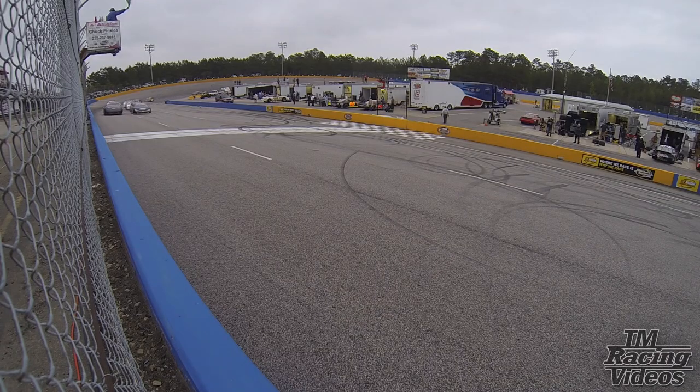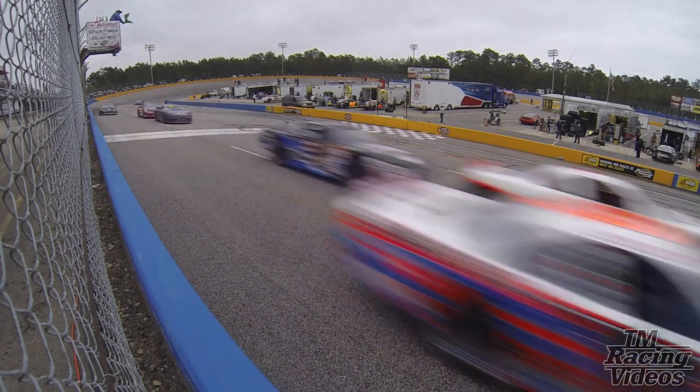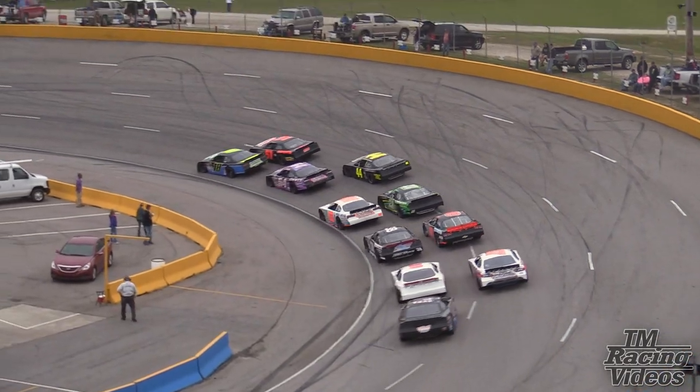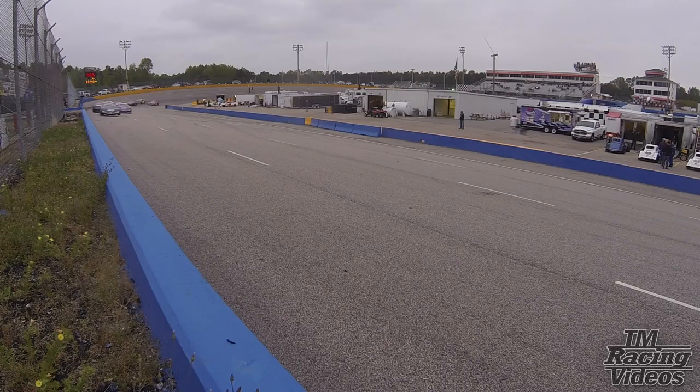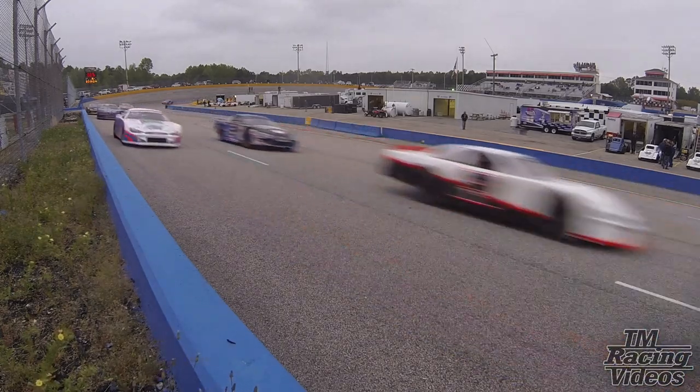But Chris Chapman in the 51, pretty dominant. This restart, they're side-by-side 100%. Chris Chapman almost with the advantage coming off of turn number two. Michael Foes with the aggressive move to the inside of Chris Chapman.